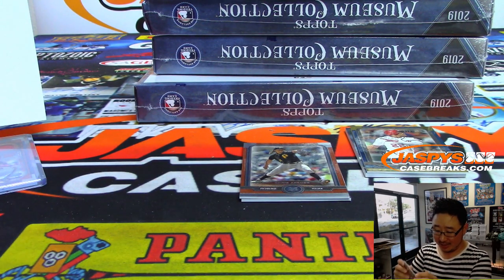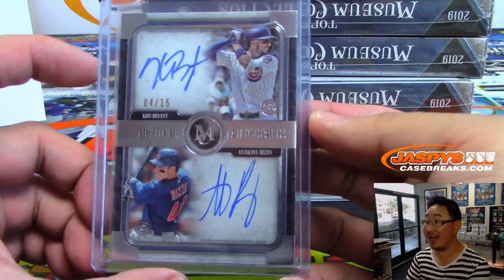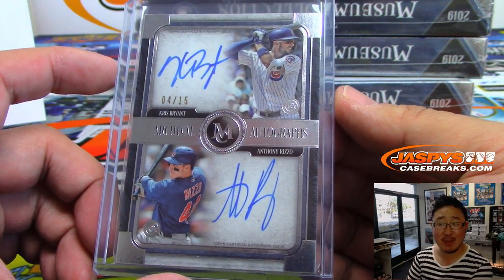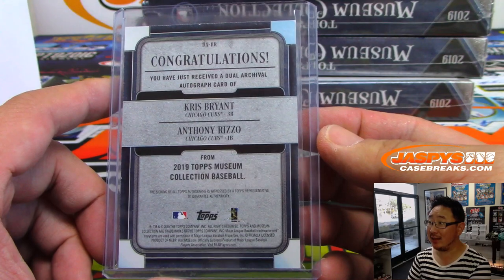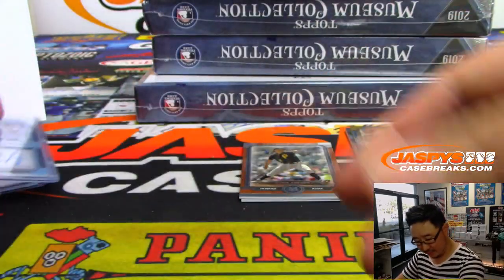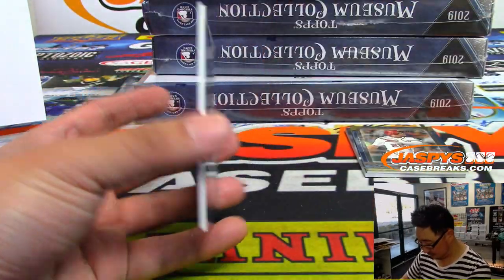And look at this dual autograph. 4 out of 15 for the Cubbies. Chris Bryant and Anthony Rizzo, both on card. Chris Bryant's a redemption so many times, so I'm surprised these are live. That is awesome. That goes to Sean Mandel and the Cubbies. There he is. Nice dual auto. That's our first dual auto.